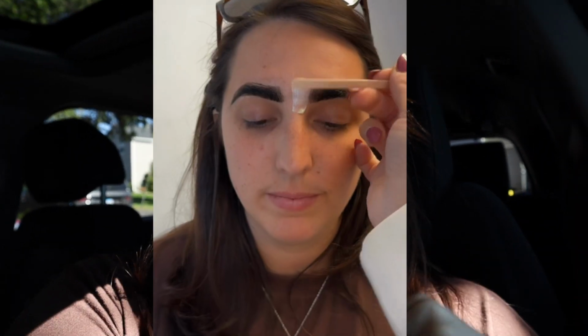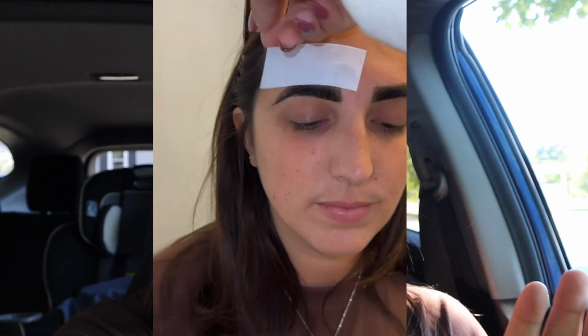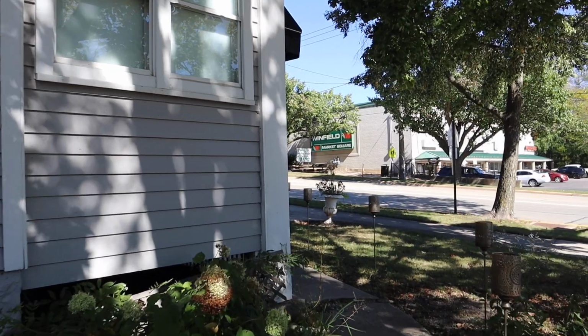I am going on vacation in a few days, just for 2 nights with Doug to Tennessee, and I'm so excited. I thought I would take you with me on a self-care day and a prep with me kind of trip. So yesterday I got sugared, and this morning I got my eyebrows done, and now I'm gonna go get my spray tan. So let's go get tanned.